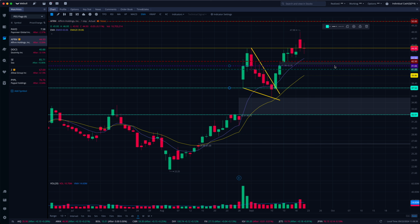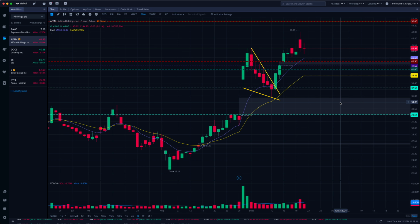So this one still has a lot of life left. I still have contracts left in this swing. Up here, they were 500% on the October monthly contracts from my entry here. Okay, so that's a great look there.